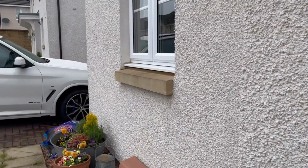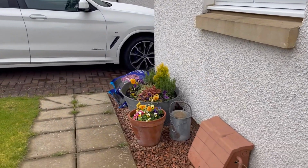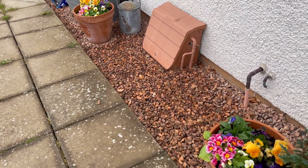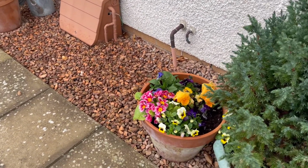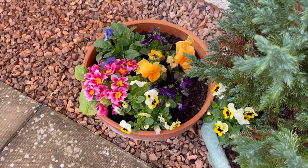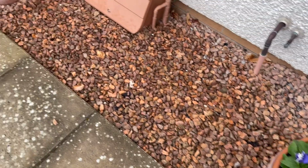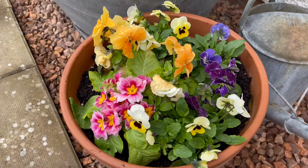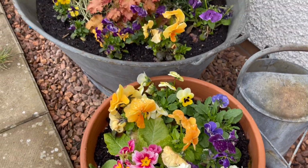So I actually thought before we headed along to the garden centre, I'll just show you my pots at the front door, and you can see how gorgeous they're looking. Look how cute. They're so sweet, with all the little violas and pansies and primrose. Everything's a bit wet at the moment, obviously, because it is currently raining.